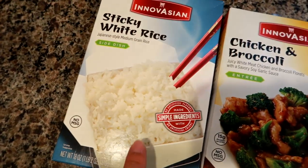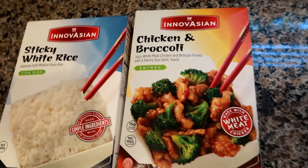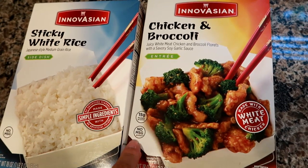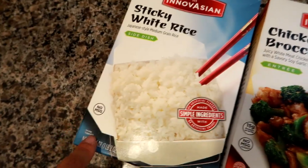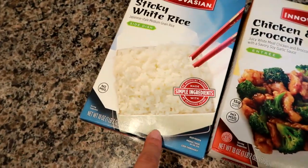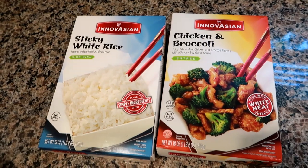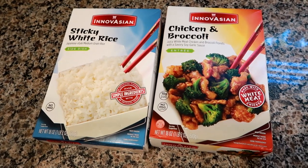So I've got the sticky white rice, which we love, and I'm gonna do the Innovation chicken and broccoli, which is really good as well. And you just do this right in the microwave, and it's perfect because I've got my protein, my veggie, and my carb slash grain all in one shot. So I'm gonna go ahead, whip this up, and I'll show you how good it looks when it's done.